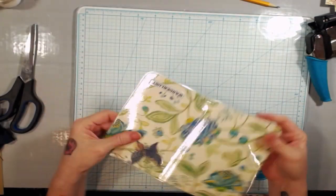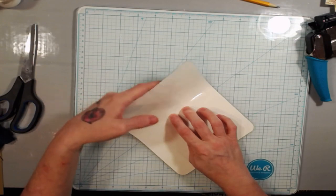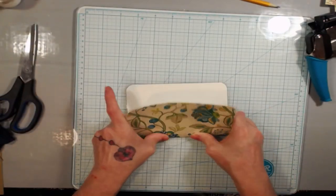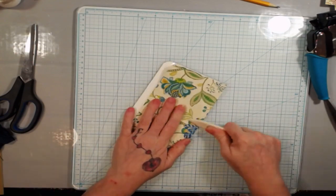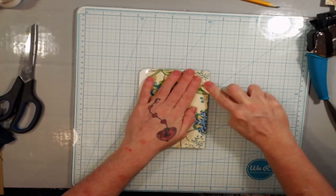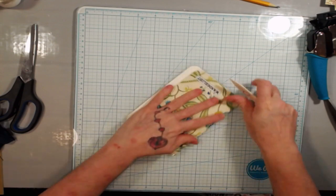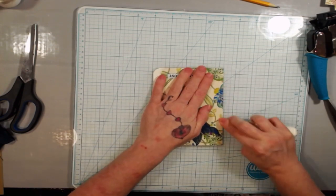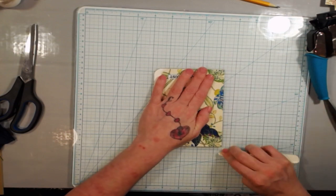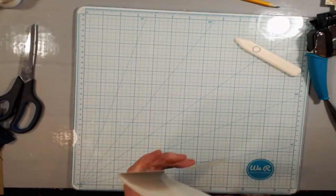Okay. And then, since you already scored the paper, you don't have to go back and score the plastic. You just fold it, and it'll basically score itself. And then use your bone folder. Give it a good folding and a good burnishing on both sides. I'm going to burnish it a couple of times because the plastic is stiffer. And then there you go.